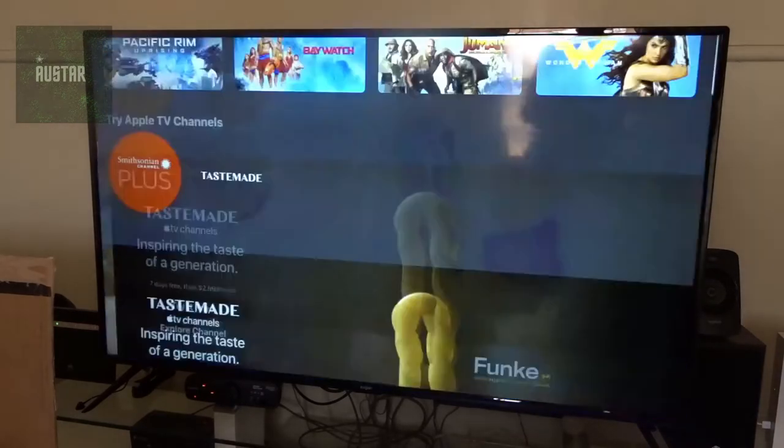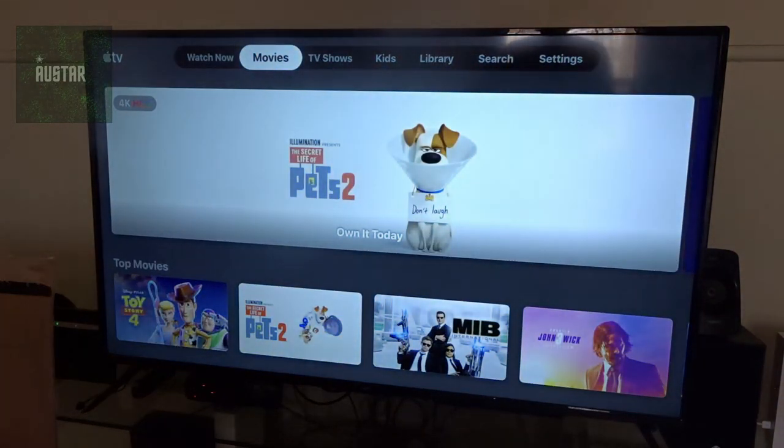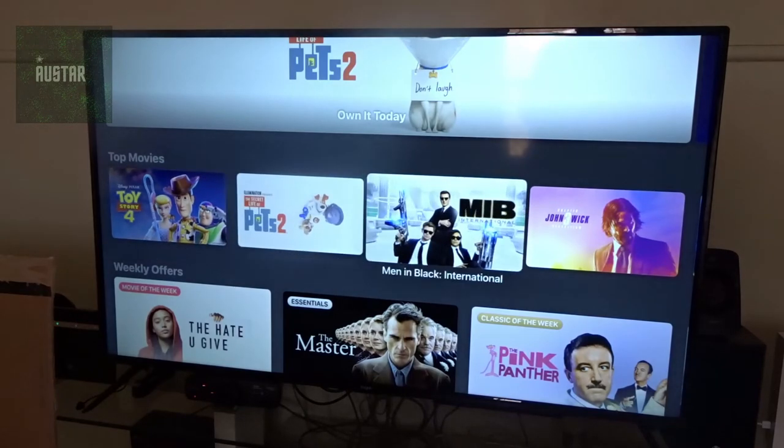Okay, so now let's head back and let's take a little look at movies. And then obviously we're going to show you our library and some settings that you can muck with to make your experience a little bit better. So under top movies, you're going to have Toy Story 4 and so much more down here.